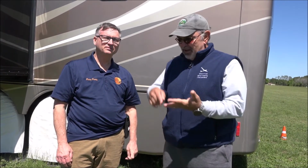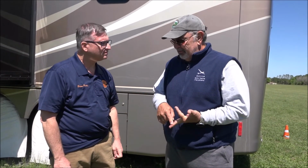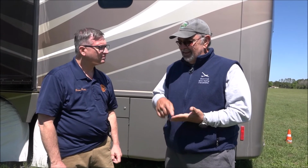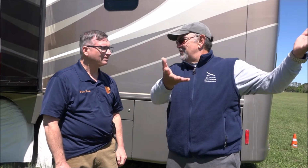I think if you get pictures of the beautiful gliders, we have examples of all of the different classes in this field. We have gliders in the standard class, the vintage class, the 15-meter class, 18-meter class, open class, and the 20-meter class. So imagine all of them together in here.